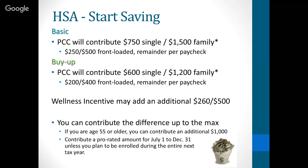You have an option. You can contribute a prorated amount if this is your first enrollment in the high deductible health plan. So July 1st to December 31st would allow you to put in 6 months of that full amount. However, if you plan to be enrolled during the entire next tax year, you could still contribute the full annual amount this year that the IRS allows.